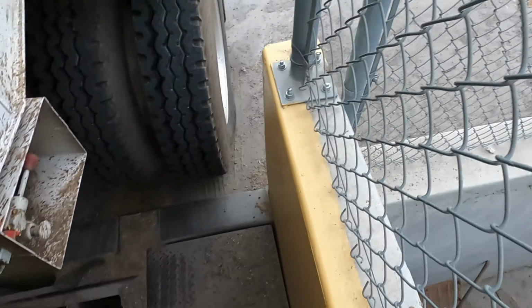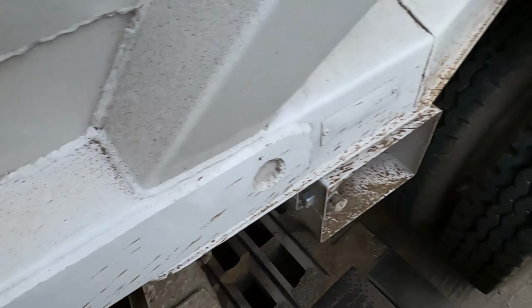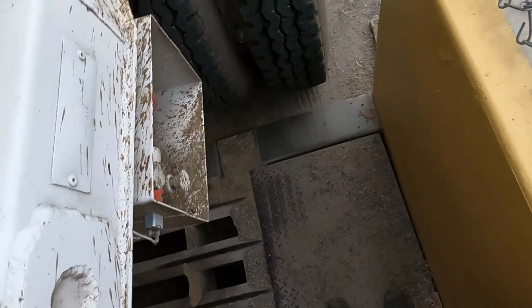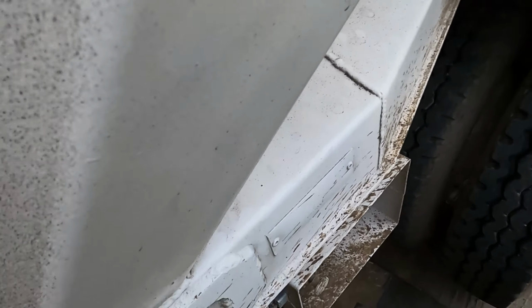So all the sand gets dumped here. This sand comes from Mexico, by the way. I guess it's cheaper to import the sand from Mexico than use the sand here in the States. So it goes all the way down here, it goes up the belt into the silos, and they take it from there.